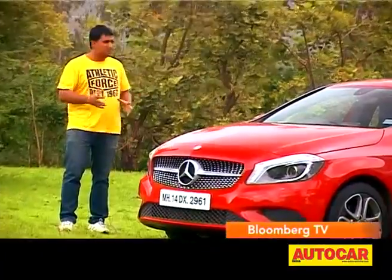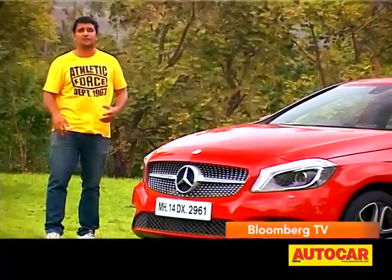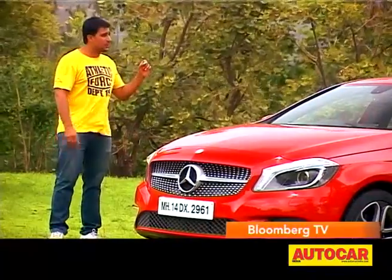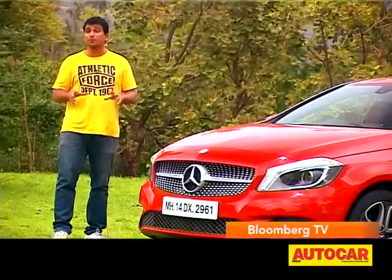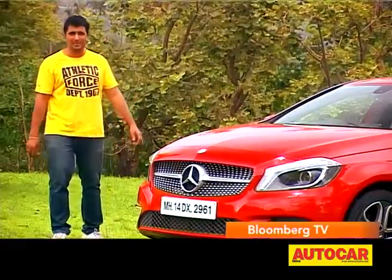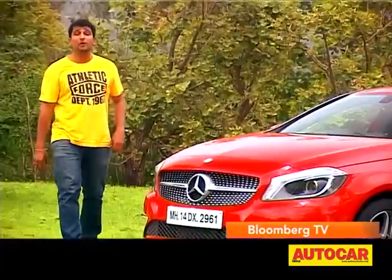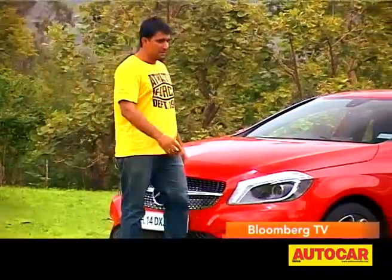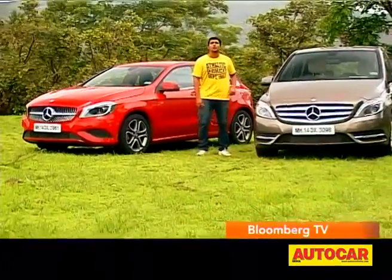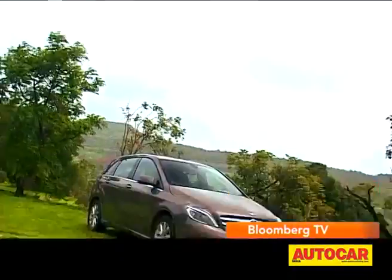So for somebody who's looking to drive day in, day out in city traffic, this would make for a good daily driver. What Mercedes have also done is played around with the options to give the A-Class diesel a price tag that is lower than the A-Class petrol. Makes for quite a sweet deal, doesn't it? But if you're looking for something a bit more practical, then hold on, because Mercedes will be offering the B-Class with a diesel motor very soon.